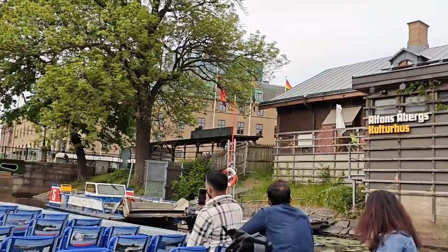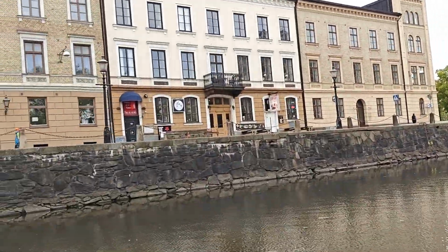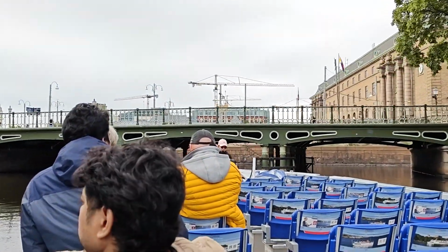We're now going to be passing under our second bridge of the tour, and it's quite narrow. It's called the Gatelock Bridge, so please keep your hands inside the boat.